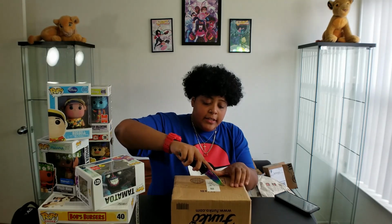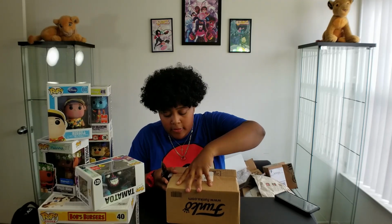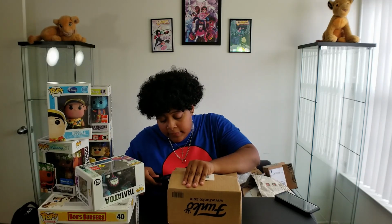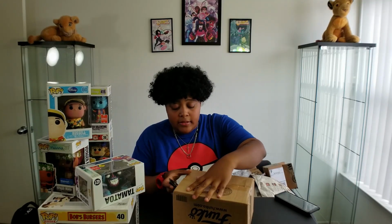Even though technically it's pre-SDCC, I still wanted to include it. I feel like it still counts. Fun fact, I'm actually not going to keep this Pop. I am going to trade it more than likely. It's really cool. I'd love to keep it, but I don't have any more from this line. I will never get this full line. It's too expensive and not that much of a want for me. So I'm more than likely going to trade him for some OG Disney that I need to have in my collection.